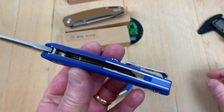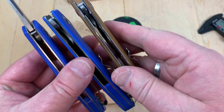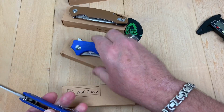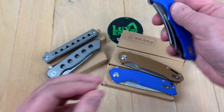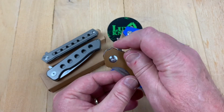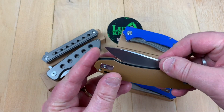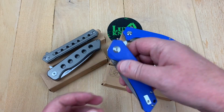Look at the liners. They're not embedded, okay? These liners show, but to me, I prefer that. Blade to handle length, we're all there. We're all there on the Sunder. Let me see on the Arch, or the Harak, I'm sorry. The Harak, and yes, we're all there. Arch.